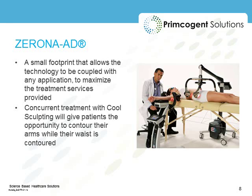Now we can see Zerona AD. We know and understand the footprint of the Zeltiq technology. But how does it compare with the footprint of Zerona AD, and can we actually fit both technologies in the same room? Well, the image here depicts when Zerona AD is combined with Zerona Body. We can see Zerona Body's footprint consuming the left side of the patient. Its treatment apparatus is coming over the patient, treating waist, hips, and thighs concurrently.